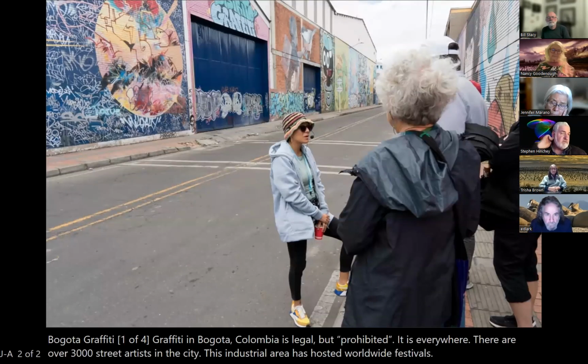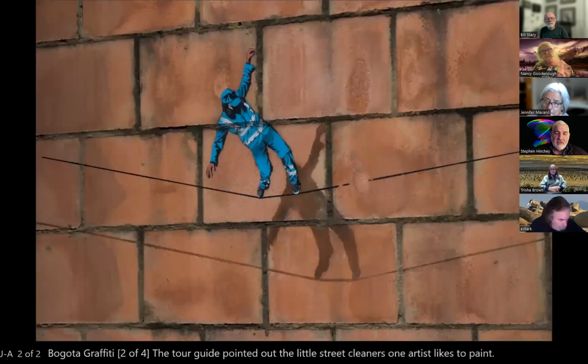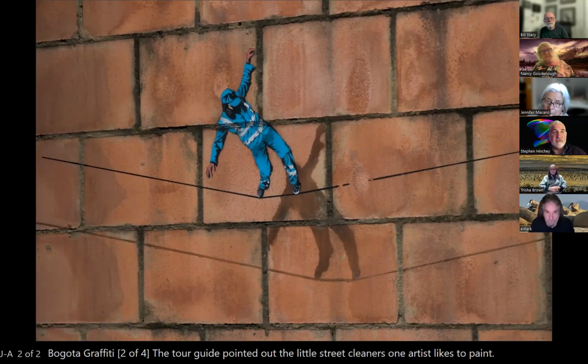So you start off talking about all of graffiti in Bogota, and I guess this image is a travel tour guide. I really think that in the next 3 images you talk about the street cleaners being snuck into the graffiti, and that's great. This is a lovely picture. It's so lifelike. You've really captured it. But I think that's your story.